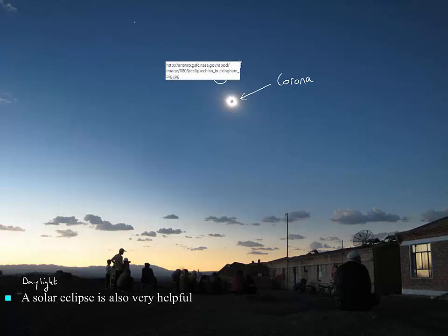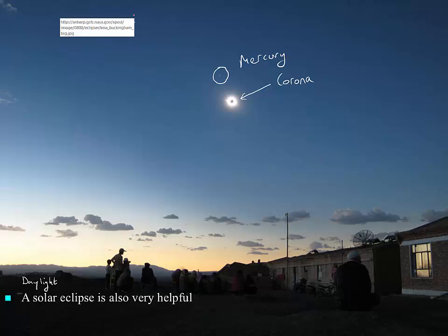There is Mercury, which is easy enough to identify. And there's Venus, which is definitely easy to identify during a total eclipse. But they never get far away from the Sun, so they're much more difficult to pick out than the other planets, because they're usually seen in the glare of the Sun.